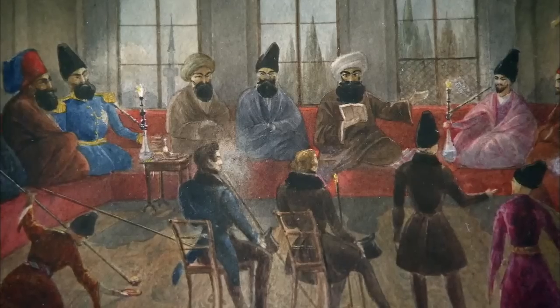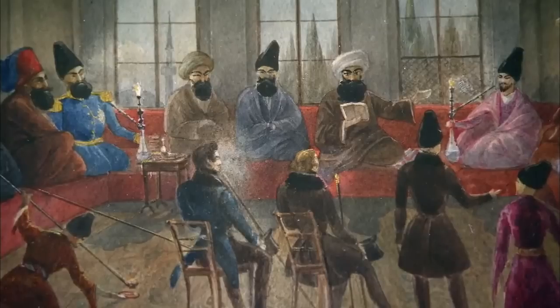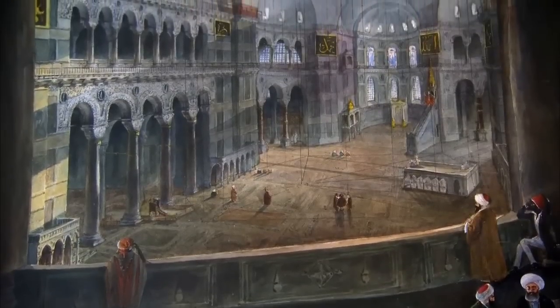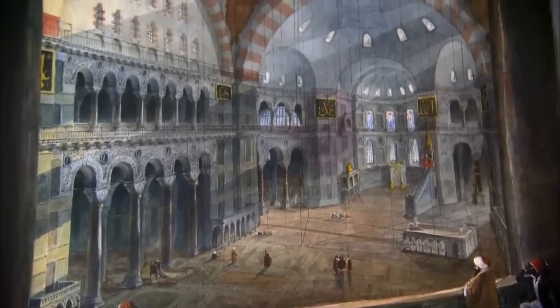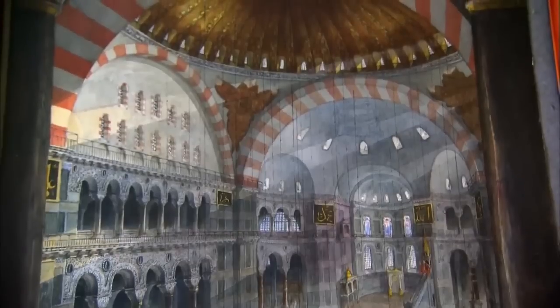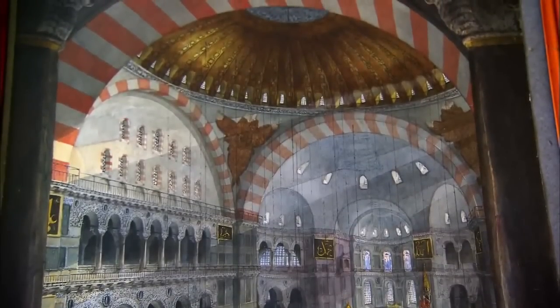These drawings were made by the Fossati brothers, Swiss architects who were hired to renovate the aging building, which was then a mosque, in the 1840s. The Fossatis began stripping plaster from the walls and were astonished by what they found.